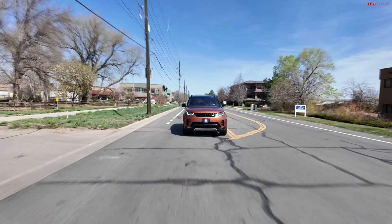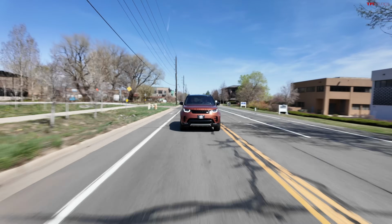So look, it's got pretty much everything that you'd want in a more modern car. Does it have adaptive cruise? No. Okay, got normal cruise. It's got almost everything you'd want out of a modern car, except for Apple CarPlay and USB.